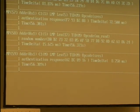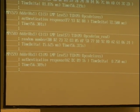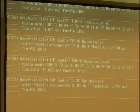There we go. I don't know if you can see that, but there's like the 4 bytes up there for SRES and 4 bytes down there for SRES. And so those are actual hashes that we verify with.